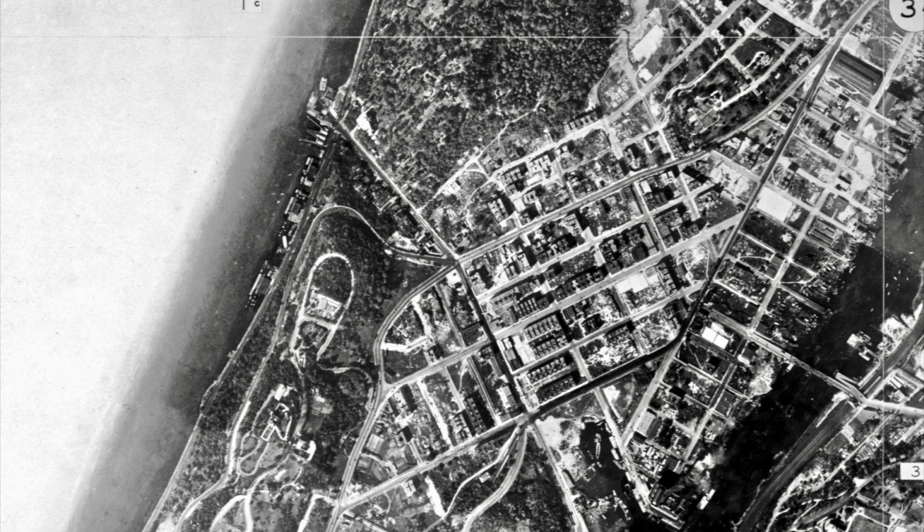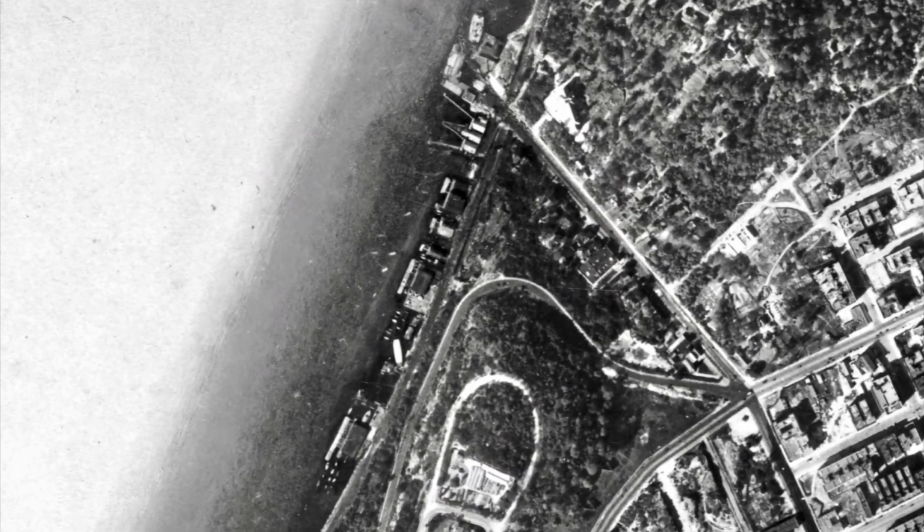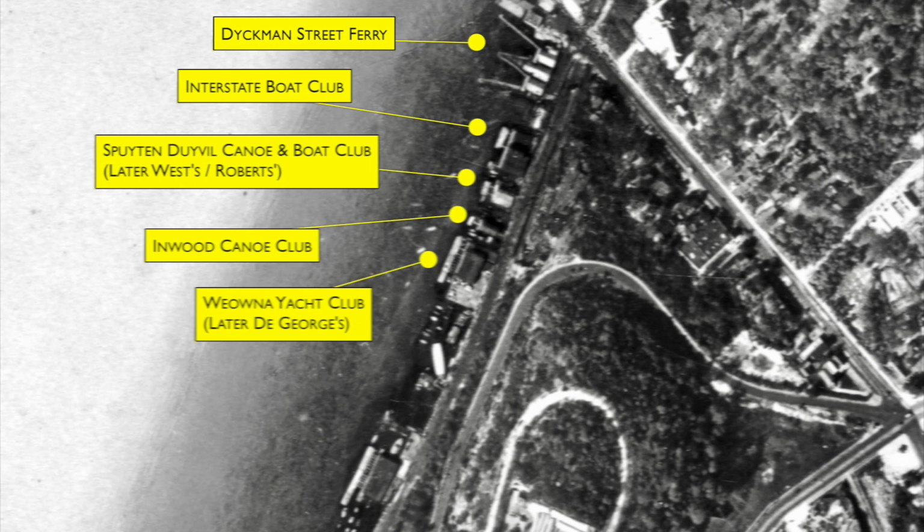stations. In this aerial photo from 1924, we can see the row of boathouses and the ferry terminal. This is the first image where we've been able to see all the boathouses at one time, with the ferry, the Interstate Boat Club, the Spuyten Canoe and Boat Club, the Inwood Canoe Club, the Weona Yacht Club, and Cox's Boathouse.